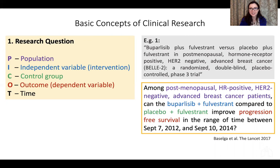Obviously, to me, as a breast cancer specialist, it's easy to define the different variables, population and timing, but depending on everyone else's expertise, you can easily find the research question described within the article. So here I have written the research question of this paper as: amongst postmenopausal hormonal receptor positive, HER2 negative advanced breast cancer patients, can the combination of buparlisib plus fulvestrant compared to placebo plus fulvestrant improve progression-free survival in the range of time between September 7th, 2012 and September 10th, 2014?